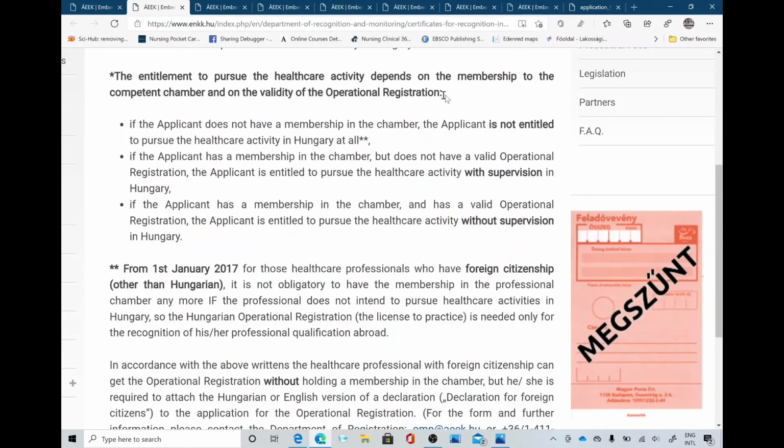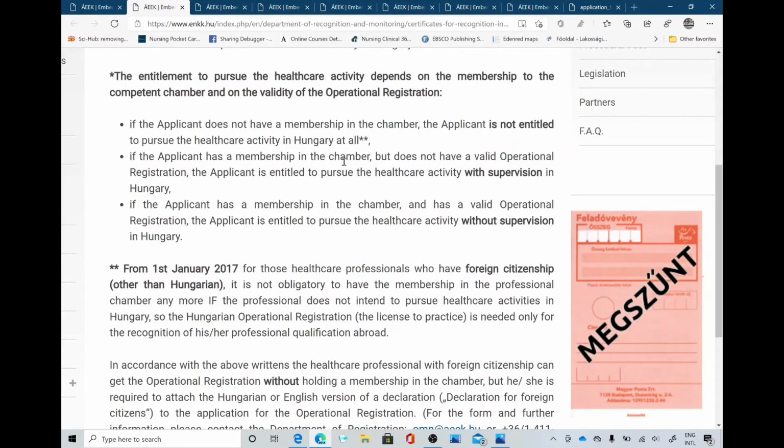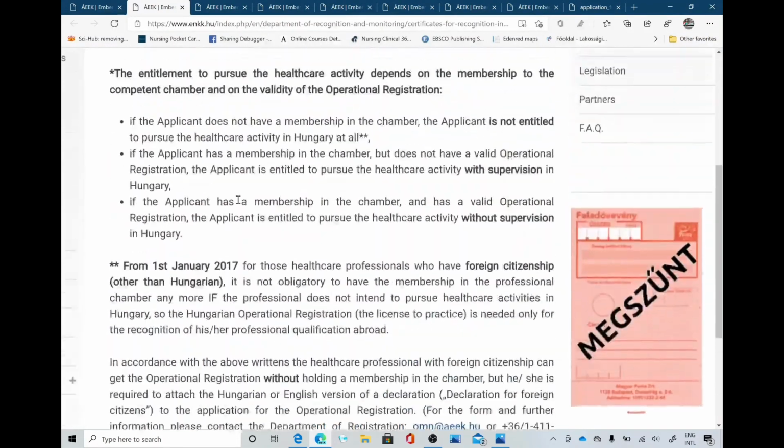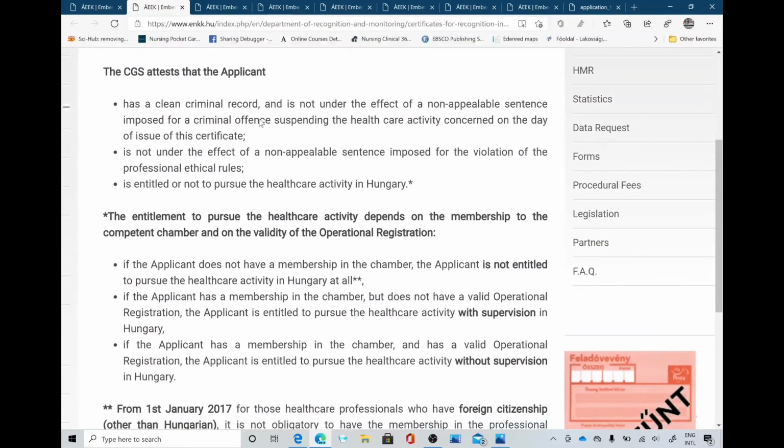And of course, there is more information to it. Applicant doesn't have a membership in the chamber. The applicant is not entitled to pursue the healthcare activities in Hungary at all. And you can read that when you'll have to sign a declaration for that. Has a membership in chamber but doesn't have an operational license, with supervision, entitled to pursue without supervision, etc. So you will see what that means. It definitely depends on what your registration background is. If you applied for working in Hungary license, then this part will be entitling to healthcare activities in Hungary.